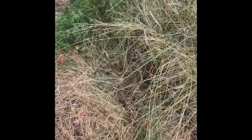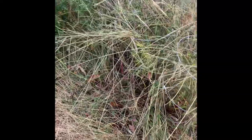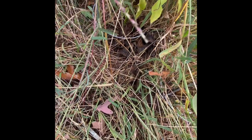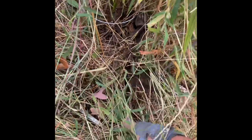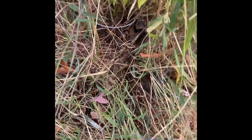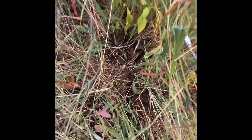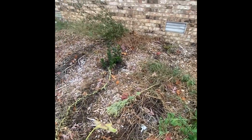Yeah, I was out here in this garden, and I'm just digging through the weeds to try to harvest what I can. And look at the size of those mushrooms. I believe those are oysters. They're dead now. They're dark brown. Holy cannoli. Those were huge at one time.